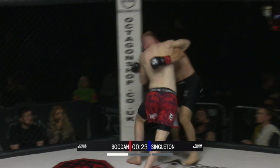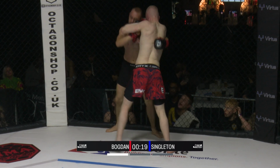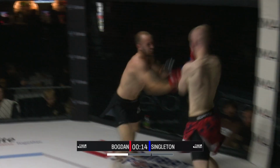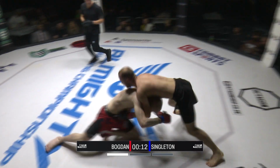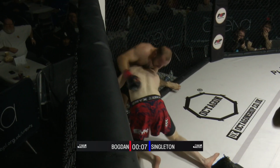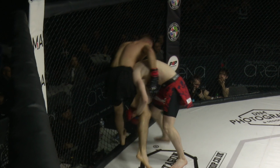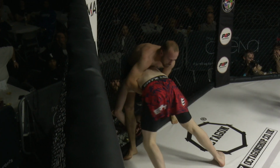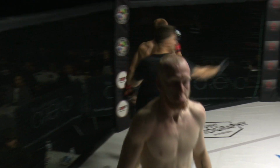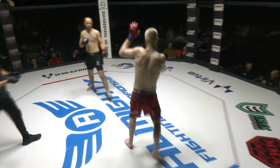He's got some distance. Yeah, pushes away well, but Singleton straight away closes the distance. Oh, nice right hand on the break. Bogdan loads up on that right hand, yeah. And a good sprawl this time, but Singleton stays on it, driving through, gets Bogdan back to the fence. Goes for the single, nice wide stance at the moment. Is he going to be able to rip him down? Few seconds left. And that's the end of the first competitive round, but surely it has to go to the Cuba Leicester man.